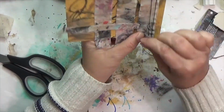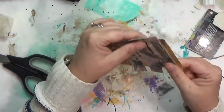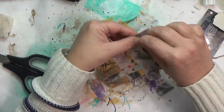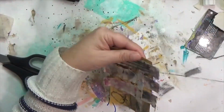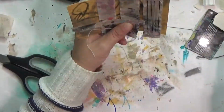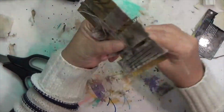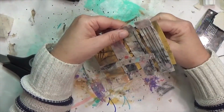It adds some interest, and it also will hold the fabric to the card a little bit better. I sped this up a little bit because I'm looking at the card, and I can tell you how many I did. That first one I'm doing, I did 4 lines of thread. And then this next one over, I did 3. And then the last one, I did 2 lines of thread.